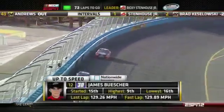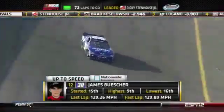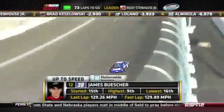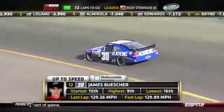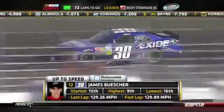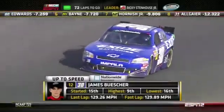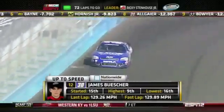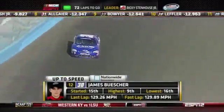Jamie? And James Buescher in the 30s racing his way forward. He started the day 15th, making just his 10th Nationwide start this year. Has a different spotter up on the stand today, Jeff Dickerson. He usually spots for the 24 of Jeff Gordon in the Sprint Cup Series. He was also the spotter for Kyle Busch for many of his victories here as well. The two working very well together today. The car right now just a little bit tight, but he's moving forward.